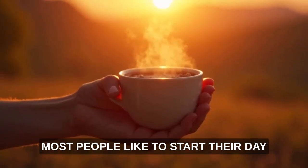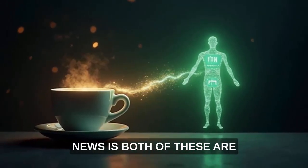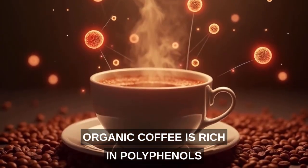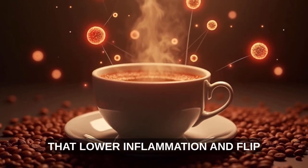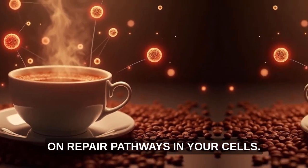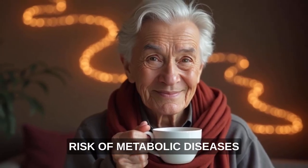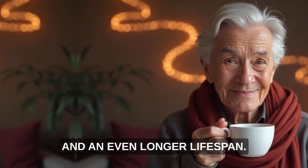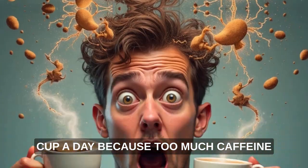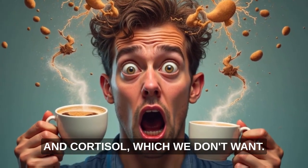Most people like to start their day with a coffee or a tea, and the good news is both of these are powerful autophagy activators. Organic coffee is rich in polyphenols that lower inflammation and flip on repair pathways in your cells. Studies show that people who drink it regularly have a lower risk of metabolic diseases and an even longer lifespan. But the key is to only drink 1 cup a day because too much caffeine can actually trigger stress and cortisol, which we don't want.